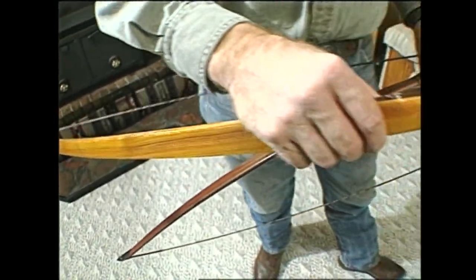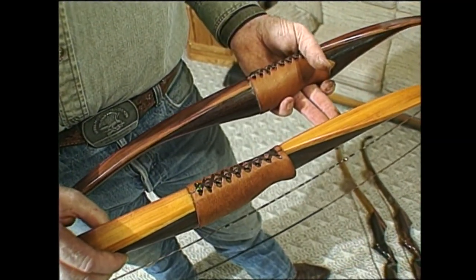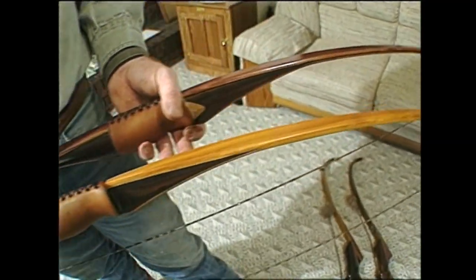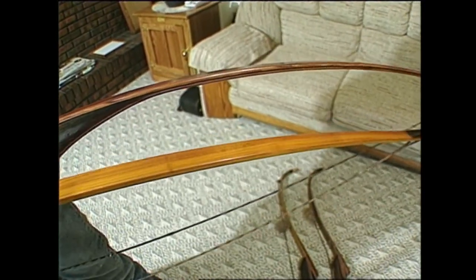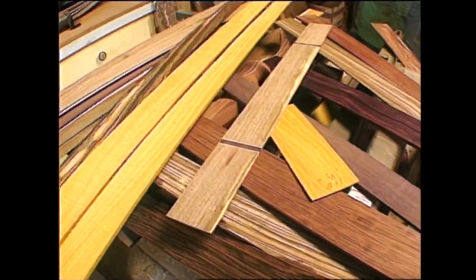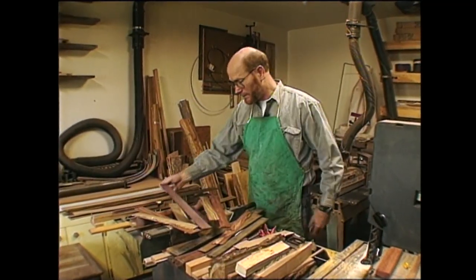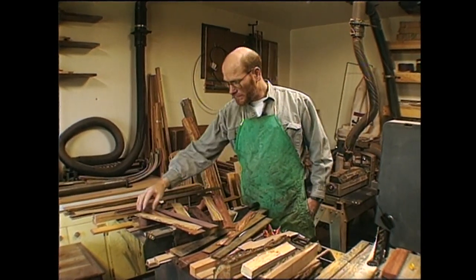In the old days, you had two choices. You either made your own bow or you went and saw a bowyer. Today, Nick has become his own bowyer, creating traditional longbows from raw materials. Starts with a variety of different kinds of woods from all over the world. The exotic imported woods have equally exotic names.